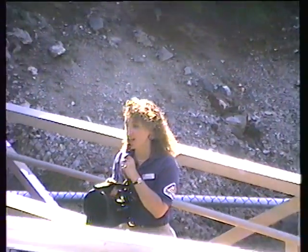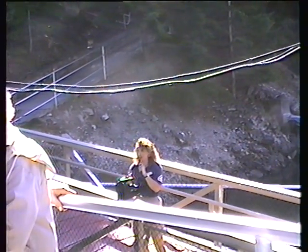Now that turbulent area of water is where the water is exiting. It looks kind of like a big jacuzzi. However, we don't recommend that you try and jump in today. The water is only about 42 degrees, and that's the warmest that it ever gets. So it's extremely cold and not quite ideal for swimming here in Diablo Lake.